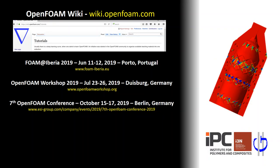If you want to learn more about OpenFOAM, I would like to draw your attention to the OpenFOAM wiki. The addresses are there, and this year there will be 3 events. In less than a month, we'll have the FOAM Iberia, a meeting for the Iberian OpenFOAM users from Portugal and Spain. We'll get together in Porto, beginning of June. By the end of July, we'll have the OpenFOAM Workshop 2019, that will take place in Duisburg, Germany. And middle of October in Berlin, Germany, there will be the 7th edition of the OpenFOAM conference.